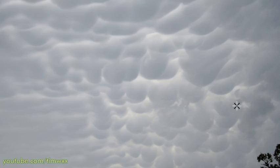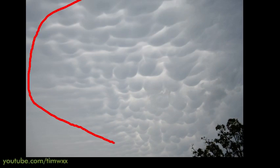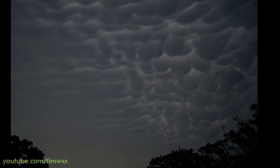I mean, look at that. It's almost like 2 blocks from one side to the other. And of course there was some good mammatus, and the sky was lit up by cloud-to-cloud lightning, almost continuous.